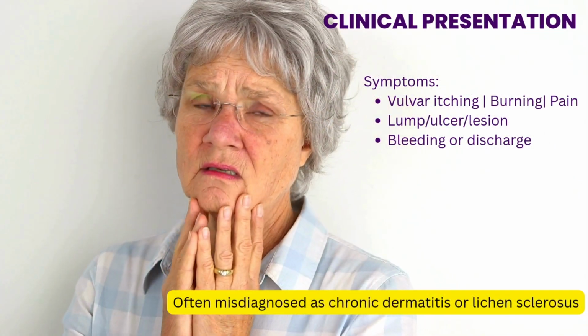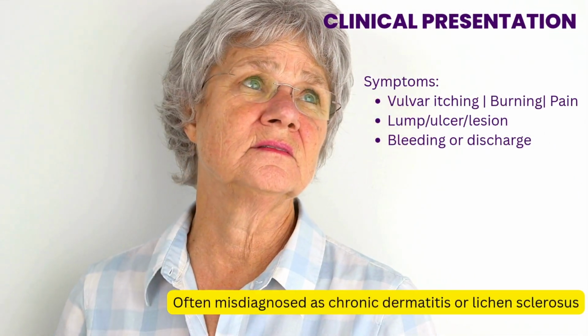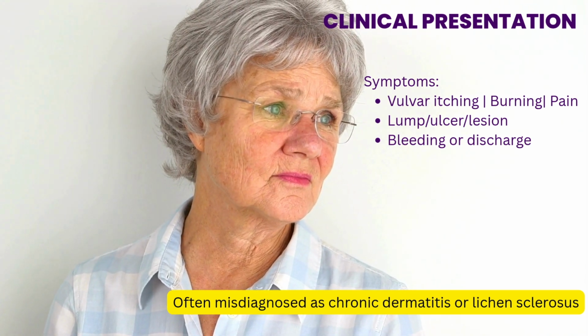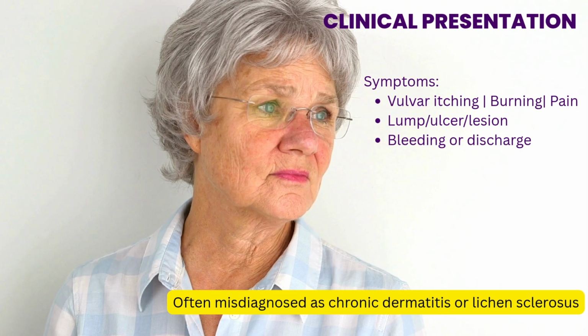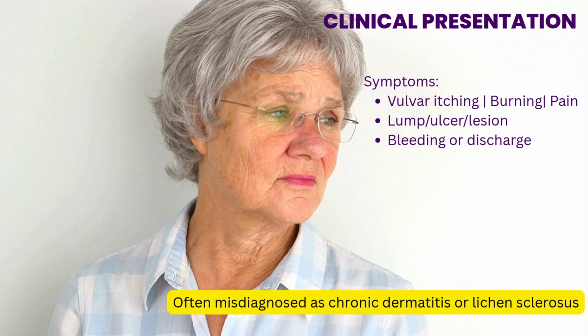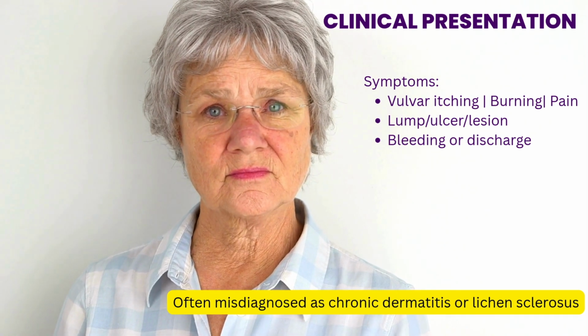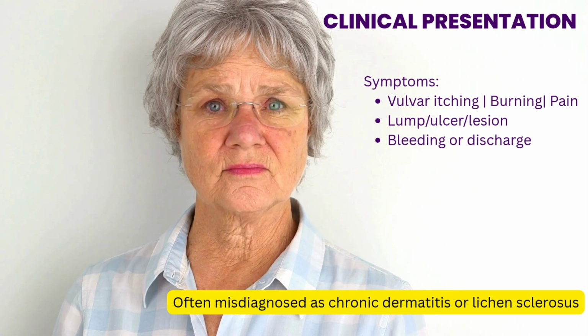Commonly, it presents with itching, burning, or pain on the vulva. It may also present with a lump, ulcer, or a lesion. At times, the patient may come to you with a complaint of bleeding or discharge. In many cases, cancer of the vulva is initially misdiagnosed as chronic dermatitis or lichen sclerosus.